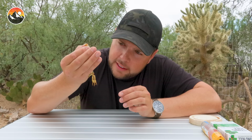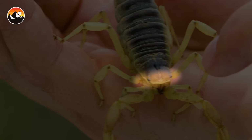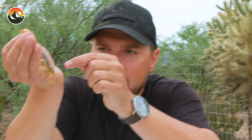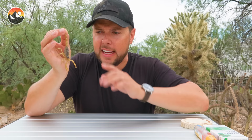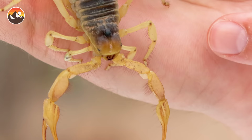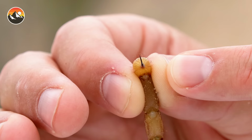Now, another kind of interesting thing is the face of the scorpion. You can see it has some eyes right here at the sides, and it has eyes right there in the center, similar to a spider. It gets its name, the giant desert hairy, not only because it's giant in size, but because it's also hairy. You can see the hairs off of all the appendages, and you can really see the hairs coming off the tip of the stinger there. You see that? And those hairs help the scorpion sense its environment.